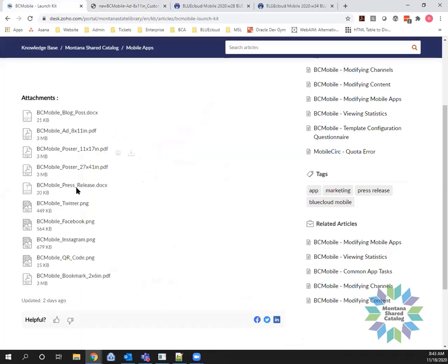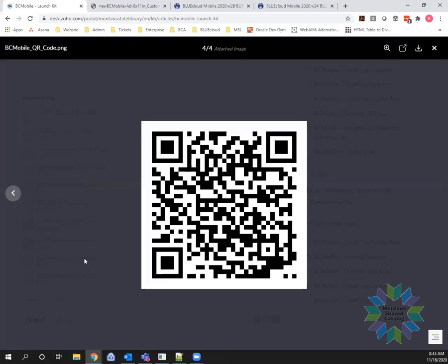There are also images to use on different social media platforms, including Twitter, Facebook, and Instagram, bookmarks, a sample press release, and blog post. We also have a QR code that will direct patrons to the download page. And I'll leave that up on my screen for a moment here because next I'm going to be talking about downloading the app. So if you have your phone handy, you're welcome to use this QR code to get straight to the download page on your device so that you can download the app.